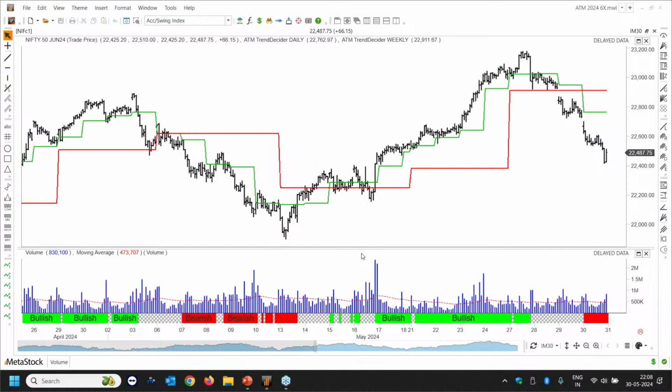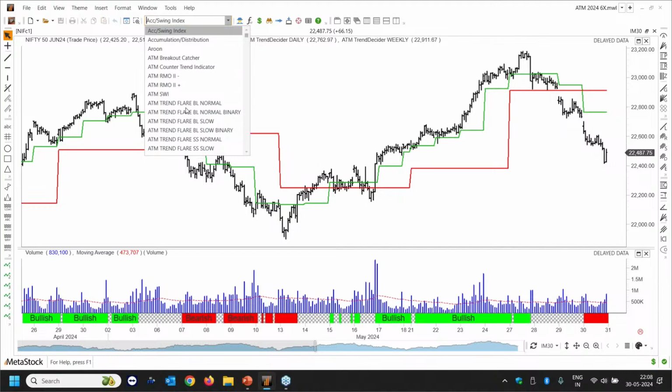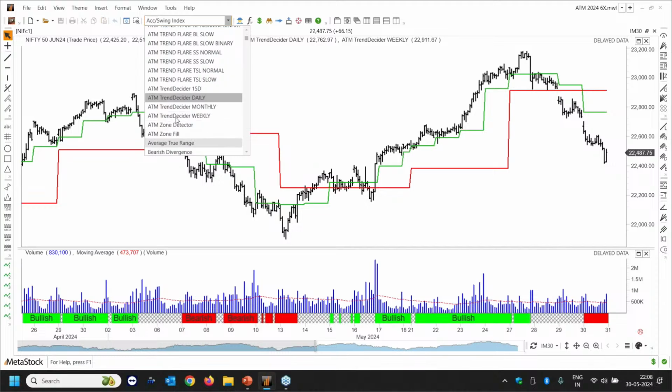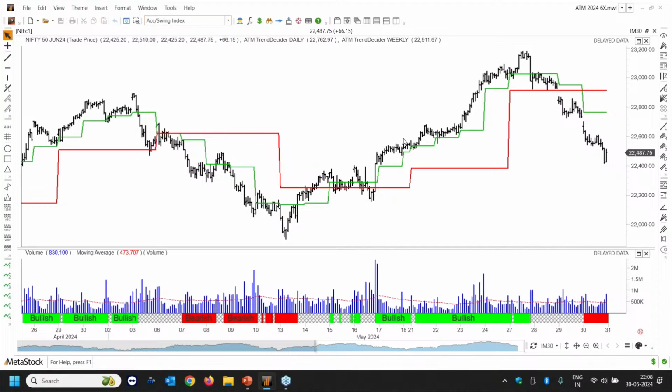And now what I'm talking to you about is the ATM Trend Decider. This is a momentum play, and it updates based on the daily and the weekly. We even have a trend decider monthly. So if you go down the list, you can look at all our studies. They start with an ATM. So you can look, there's a 15-day, there's a daily, there's a monthly, there's a weekly. You may say, I don't want the daily versus the weekly. I'm slightly longer term horizon, right?